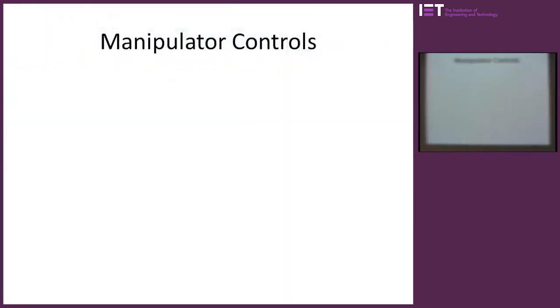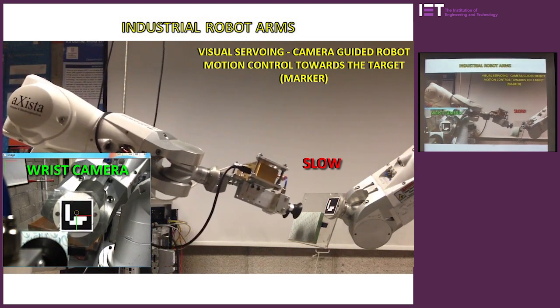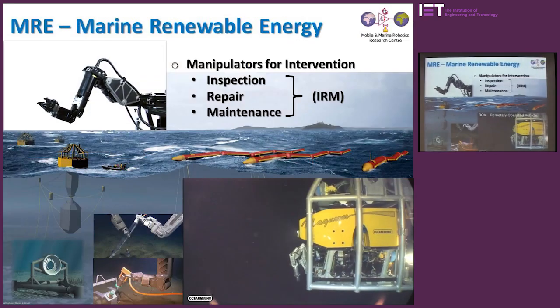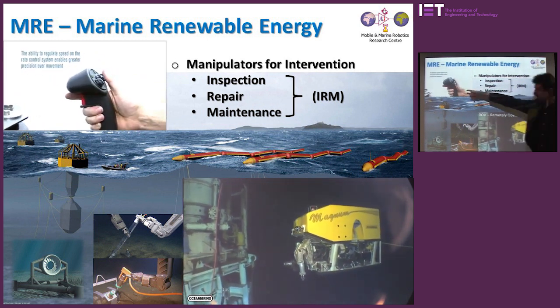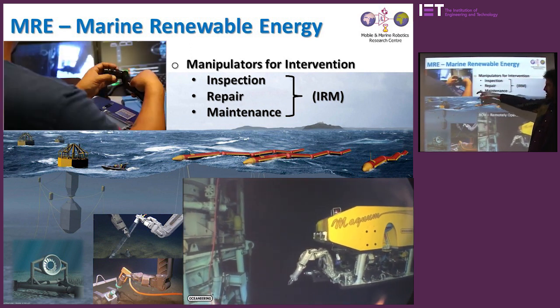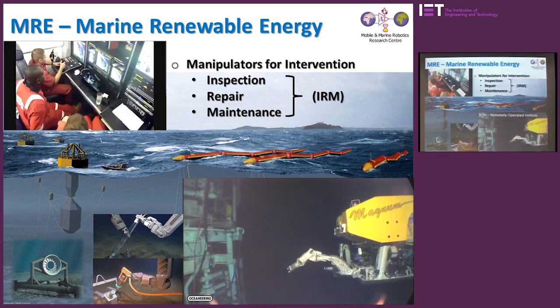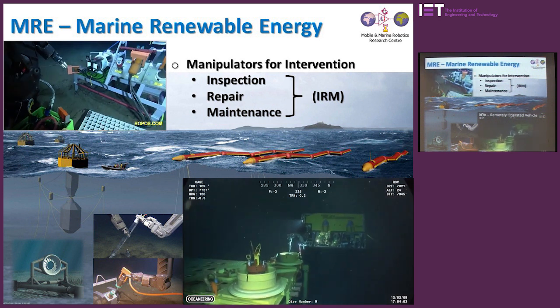Okay, manipulator controls. We've done a significant amount of work here. The manipulator control approaches in this research have been used in industrial robotics for many, many years. But for field robots, this is a conventional ROV with manipulators. The human pilots the ROV, and we'll see in a moment how the pilot moves the manipulator based on the video feedback. That's effective, but not so effective if the target is moving or if you're in a more challenging, complicated environment.